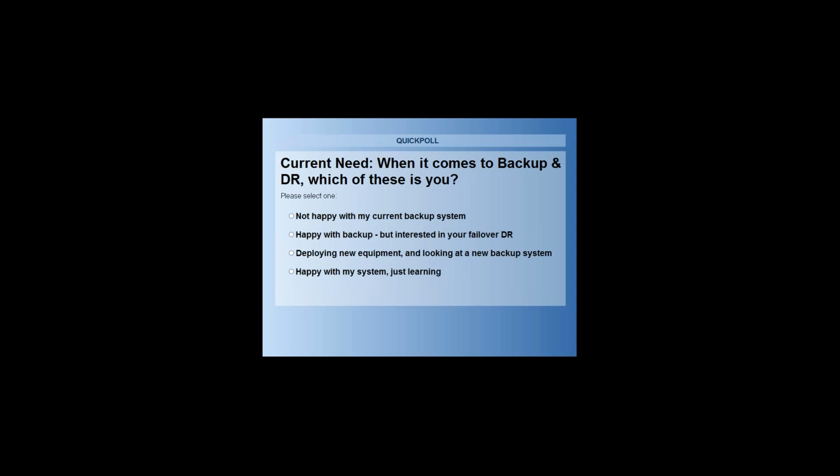Mike says, when the data replicates to the cloud, are those data centers always going to be located in the US? No, Mike, we've got a global grid and you can pick which countries you want the data to stay in.